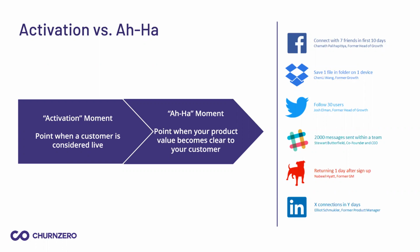They're doing the things that they wanted to do when they purchased from you. So here's a few other tech companies and some examples of their aha moments.